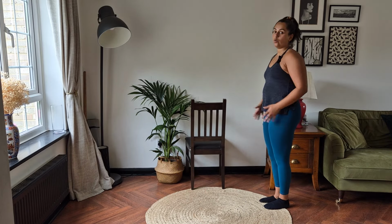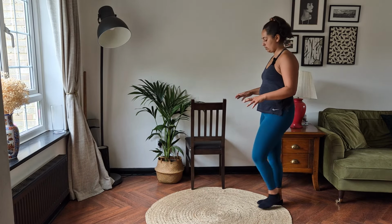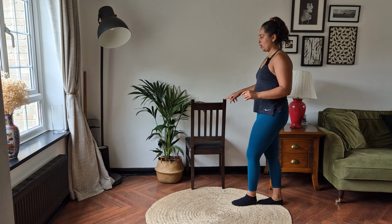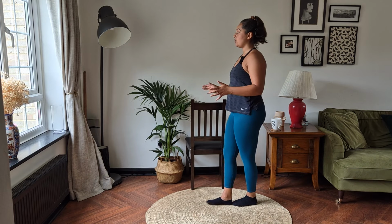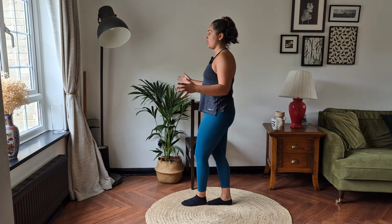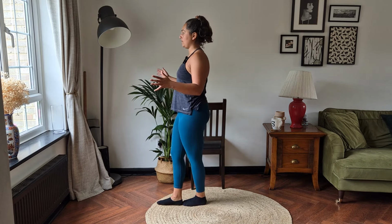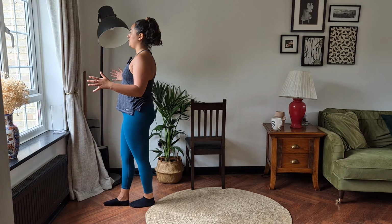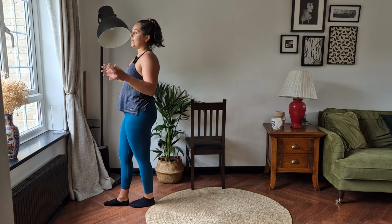You're just going to practice forward. We're not going to worry about backwards just to start with. Just focus on forward. When you start to get confident with that and you don't have to rely on something like a wall, a balance aid, then we can start working on our backwards steps. So that's exercise number one.